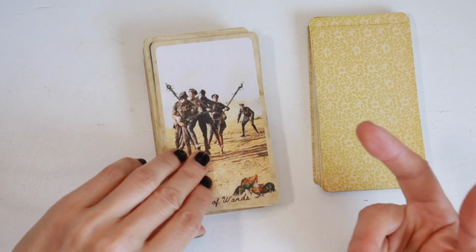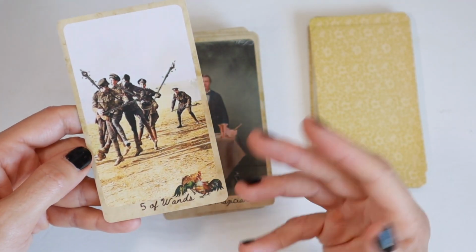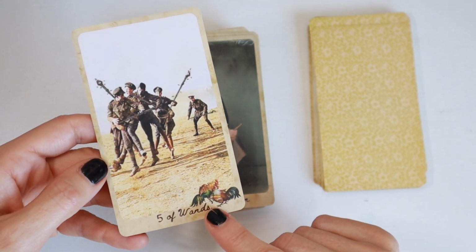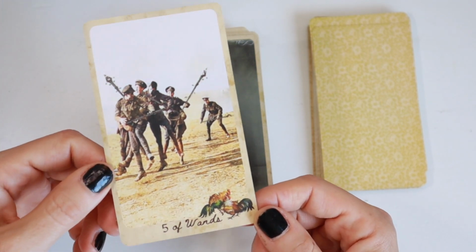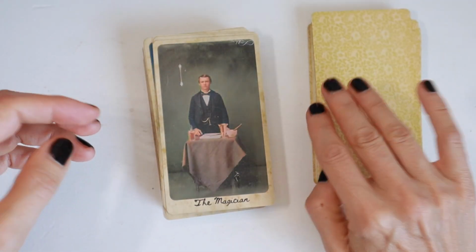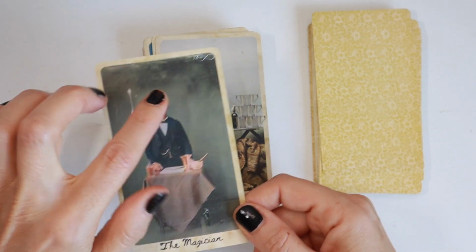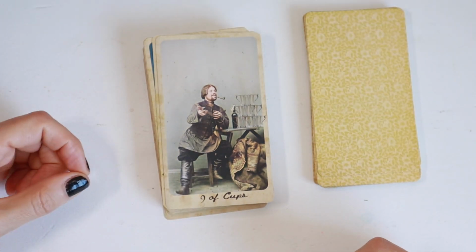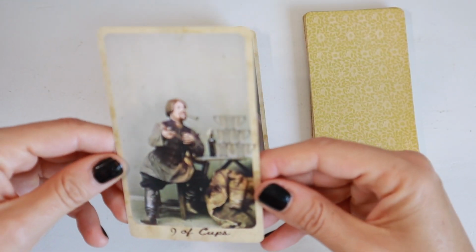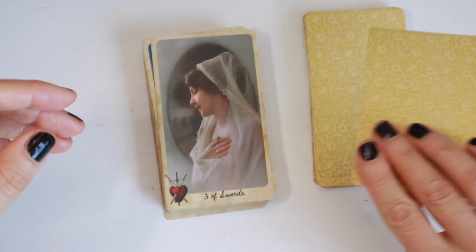5 of Wands, so not only the major. I don't know why she chose to put those little symbols on some of them and not on all of them. But here we have the little chooks, or like cocks fighting. The Magician. So there's the lemniscate and all the elements. 9 of Cups. Here I don't see any other little symbol added. There's just 9 cups.